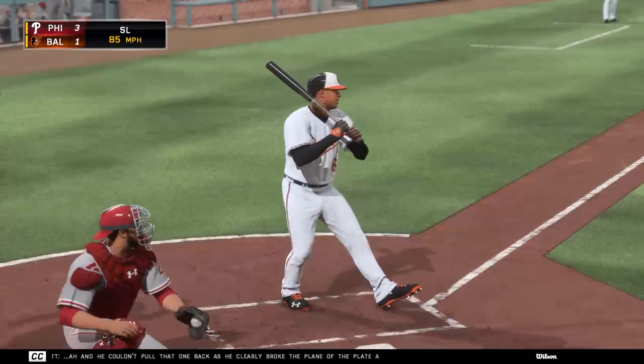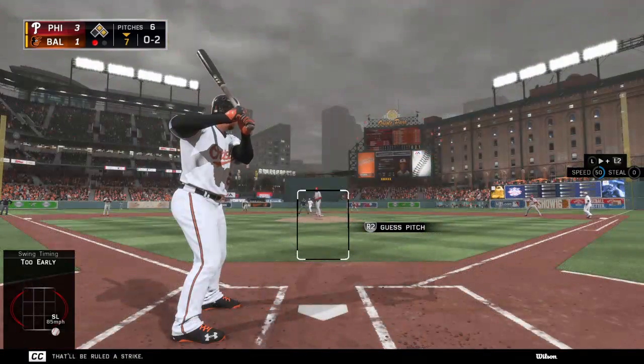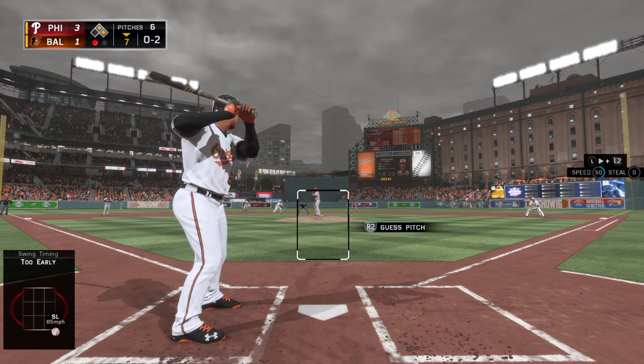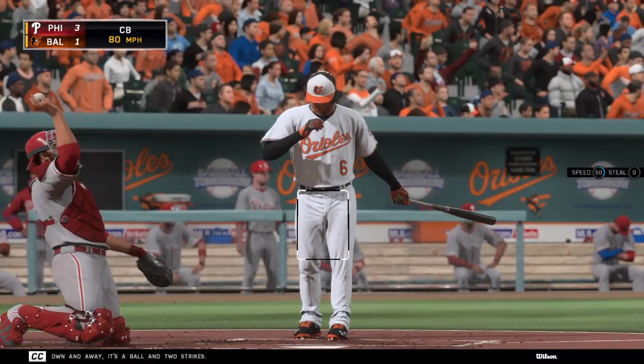And he couldn't pull that one back as he clearly broke the plane to the plate, and that'll be ruled a strike. Down and away, it's a ball and 2 strikes.